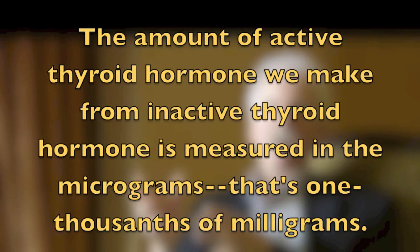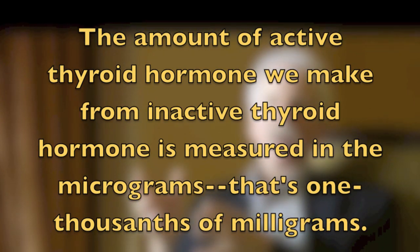And it turns out that the amount of active thyroid hormone we make from inactive thyroid hormone is measured in the micrograms. That's 1/1000th of milligrams amount. And the amount of glucose needed to fuel that conversion, I can't think of how to describe something that small. It is inconsequential, that argument.